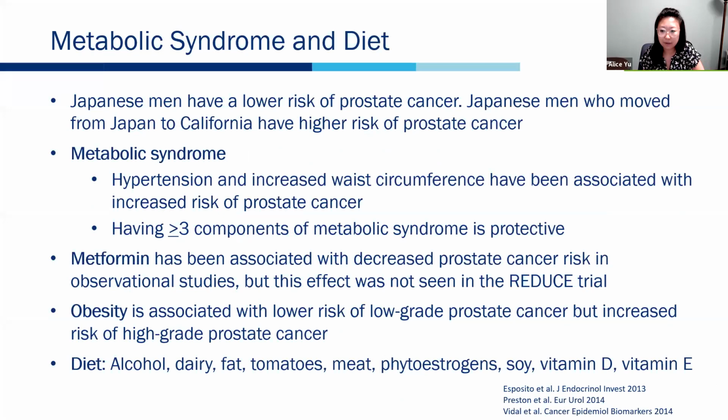So, metabolic syndrome and diet. We think there may be some dietary and metabolic factors, where prostate cancer may have some association with metabolic syndrome, and this is largely due to the observation that Japanese men or Asian men tend to have a lower risk of prostate cancer. But more interestingly, when Japanese men move from Japan to North America, their risk of prostate cancer actually increases to nearly the same risk as their Caucasian peers. So this led to the belief that maybe some of this risk was due to environmental and dietary factors.